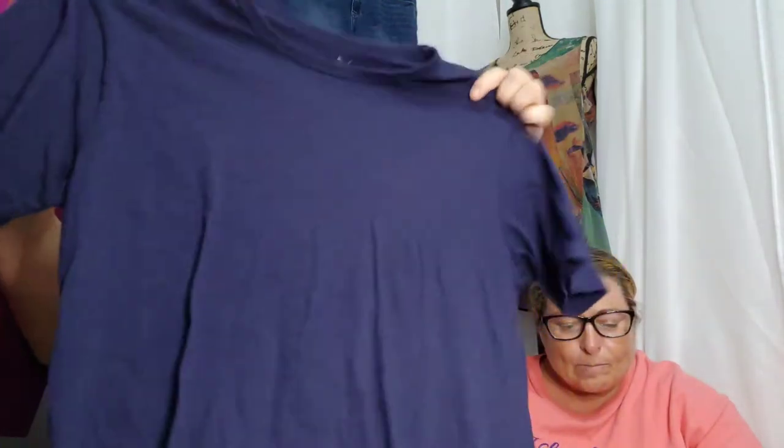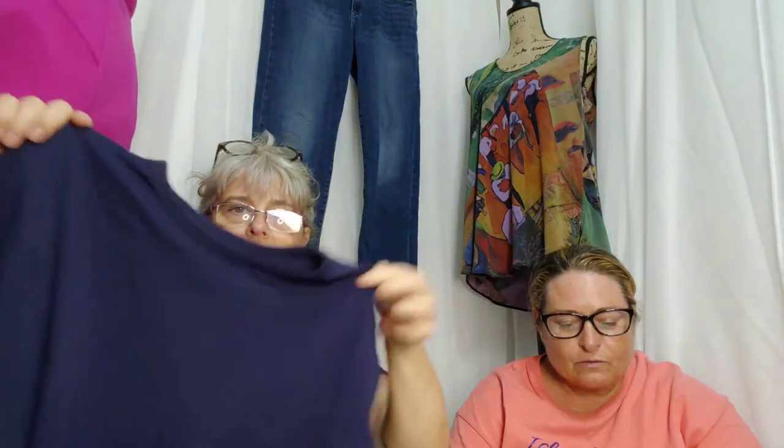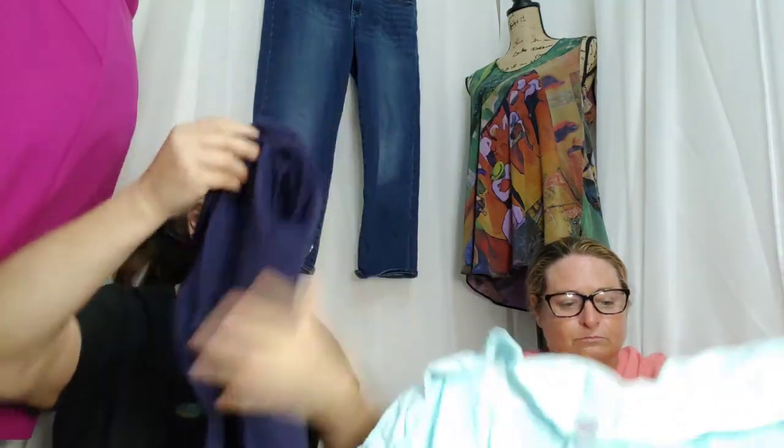Okay. Let me see. Did I already do this one? The Puma? No, this is a Puma t-shirt, and it is a size large. It's not a wicking shirt. It's just a nice basic tee.